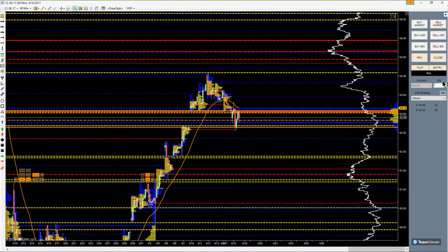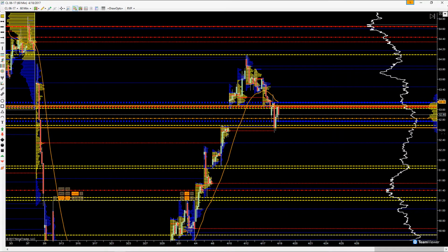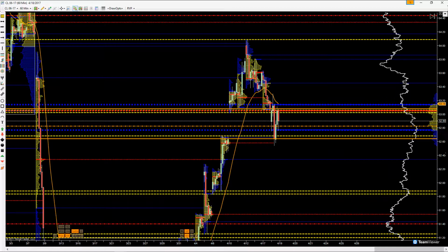Let's see where we're currently trading. 52.85. And that puts us right here. Okay, so we are opening inside. You know what? Hang on, I have too much information showing here. 54.85. That's about 140 ticks one way. It's at 52.85. So there's 160 one way, 160 the other. This is good. Okay. So we are opening, as of now, inside yesterday's value area, right next to overnight VPOC.